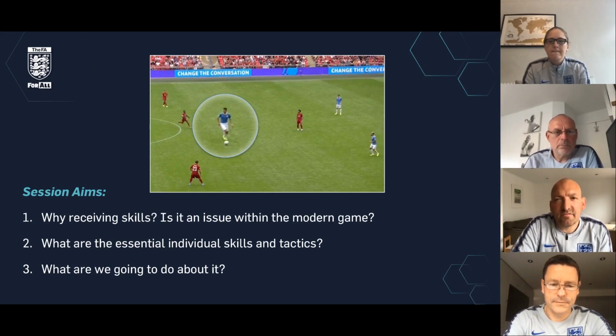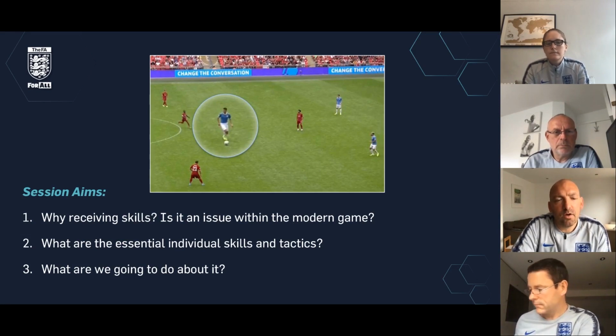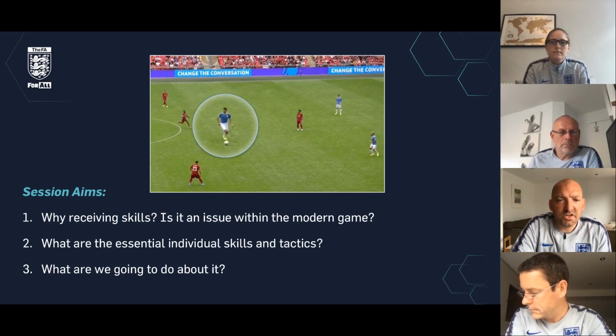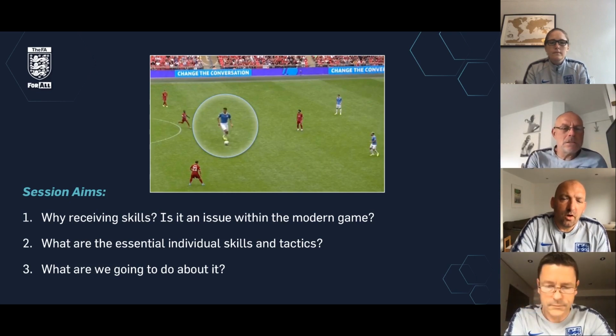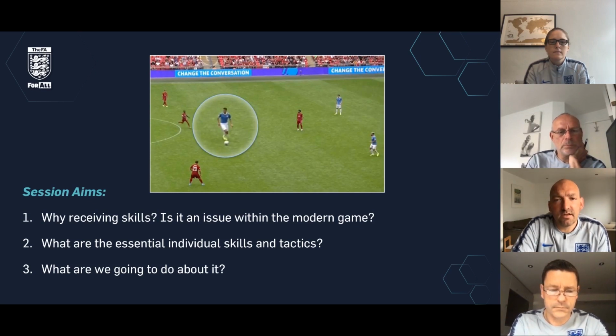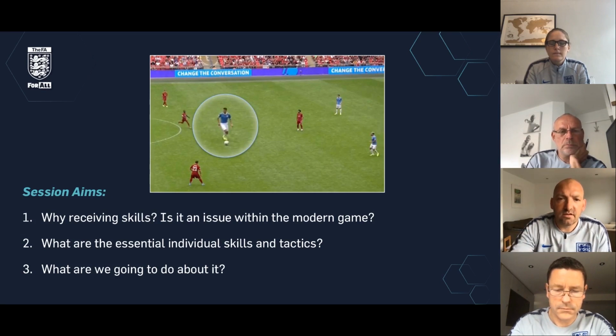Within this session, we have three main aims. We want to start by talking about why we are focusing on receiving skills in this session and what the issue is within the modern game. We're also going to spend a majority of the time talking about the essential individual skills for receiving, but also the individual tactics. We'll break this aim down into part A and B and look at skills and tactics separately. And ultimately, we'll try and pull this together by talking about what we are going to do about it, giving some hints and straightforward tips about how we might coach receiving skills.